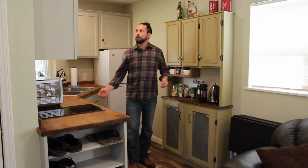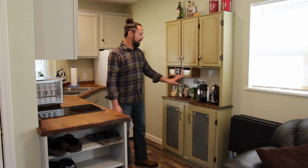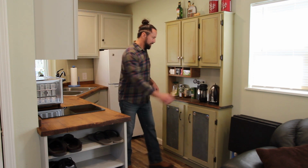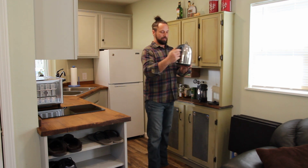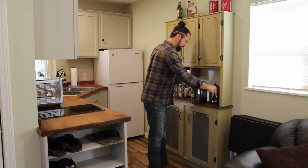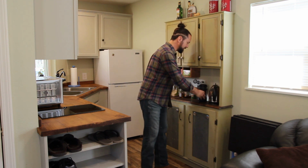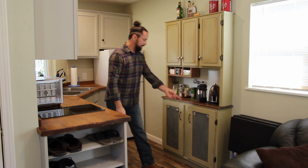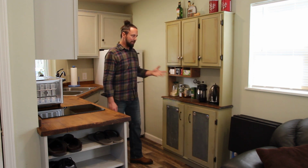When I built the kitchen, I knew I was going to have limited cupboard space, so I built this as a pantry and a coffee tea curio. My friend Christy gave me this like a dozen years ago, and it boils water, so I could use a French press. I don't know what you guys like to use, but I ran electric under here. You can't see it, it's hidden under here. I really like how this turned out.